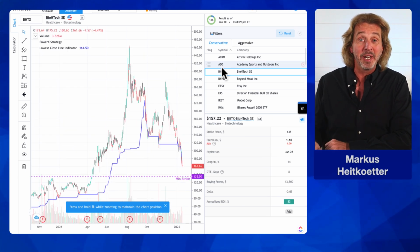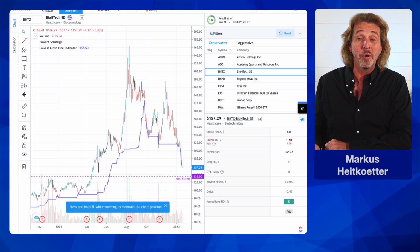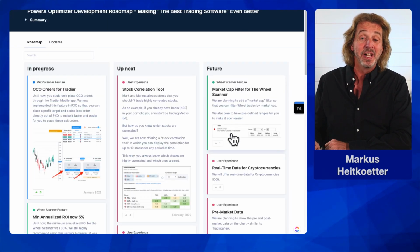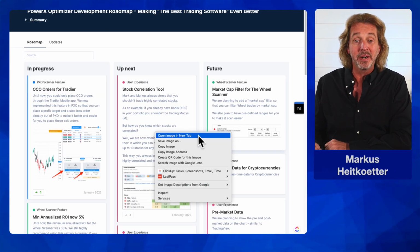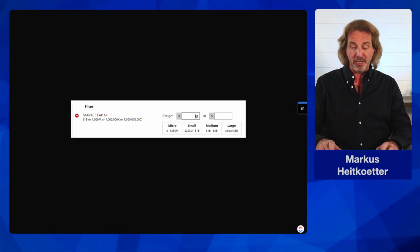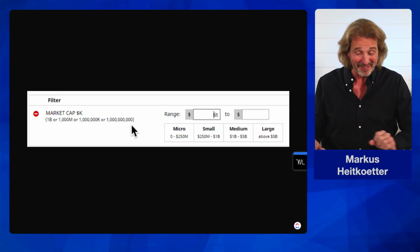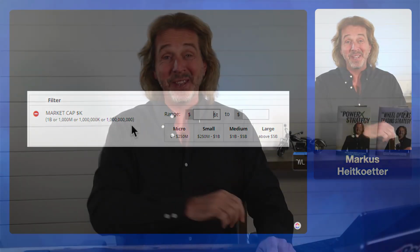So this, I believe, will help you, especially when combined with the minimum ROI filter and going forward, probably here in the next version. I think that we will have this in the next version, not the one that we are releasing right now, but in this, having a market cap filter. I mean, so what do you think about this? Are you as excited about this as I am? Well, as you can tell, I am super excited about this.